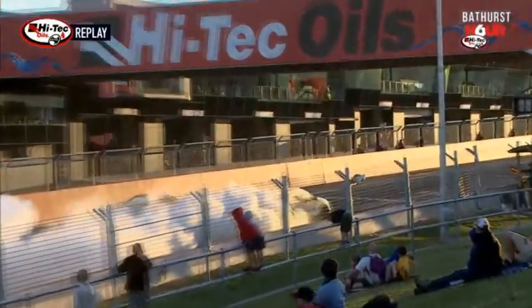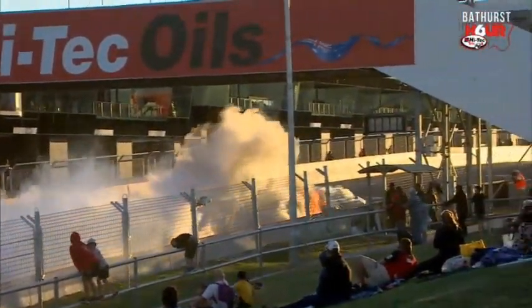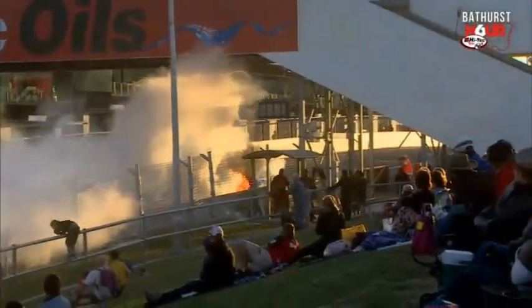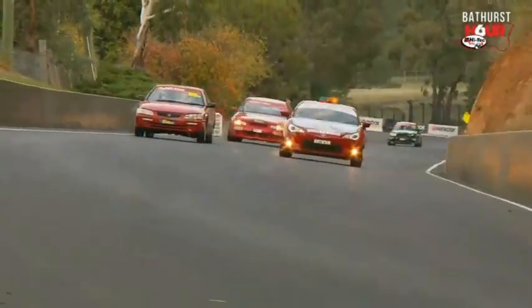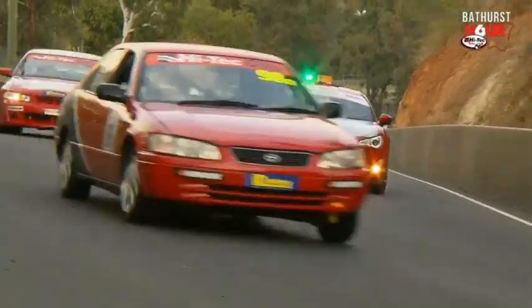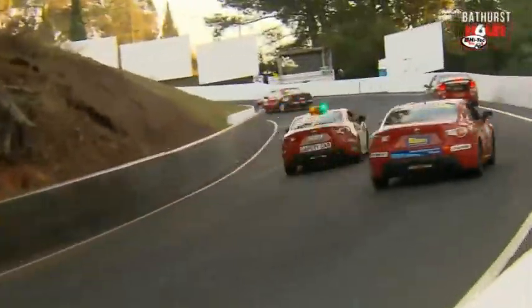When he gets the car stopped, and great presence of mind from Berto to get the car pulled driver's right out of harm's way, because if you're behind that, you have no idea what's in front of you. And then a huge plume of smoke, and they've got that car out. The fire stopped. It would have just been oil igniting on the rear brakes of that car. But that's a huge detonation.